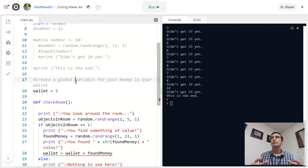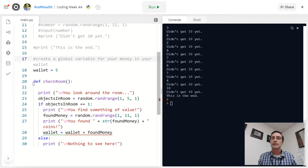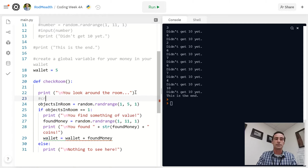A global variable is global in nature. It reaches into functions. It can be used anytime, at any point, by any function, any loop, doesn't matter. But when you are inside a function, if you create a variable for the first time inside a function, like objects in room is a variable, I didn't create it outside in the global world. I created it just inside the function check room. So that is actually a local variable.